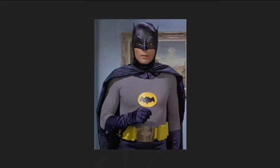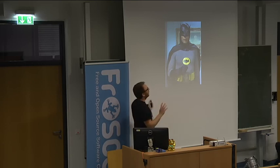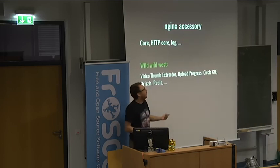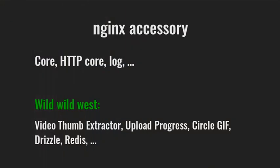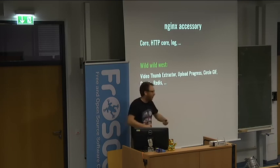Think of nginx like Batman. He can do a lot of things, and he's great and established, and he has all the good benefits and features. But what really makes Batman a superhero is that he has a lot of accessories that he can use. The same applies to nginx. Nginx has quite a small core. In the core it's capable of HTTP stuff, SSL stuff, but not much. A little bit of logging, a little bit of load balancing. But in the ecosystem around nginx are the accessories. People build modules written in C to extend the capabilities, the utility belt, of nginx.